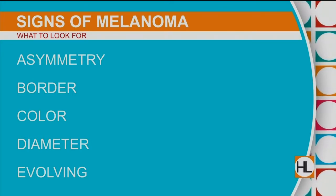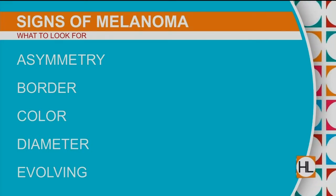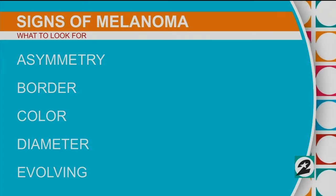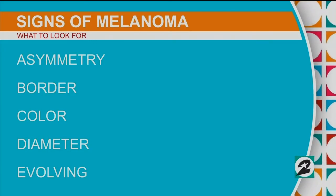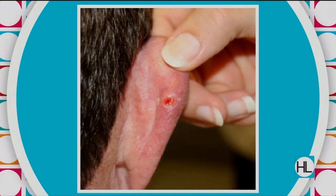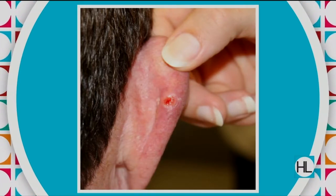That's the most important. If it was flat and became raised, if it was flat and became scaly, if it was raised and started bleeding, any kind of evolution, watch for that. Got it. Any changes? Any changes. And of course, as we said, skin cancer is the most common cancer in the U.S. The other thing, it's preventable. It's preventable. That's what's so amazing.